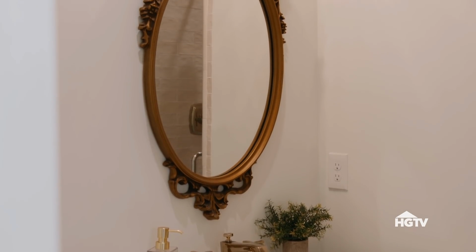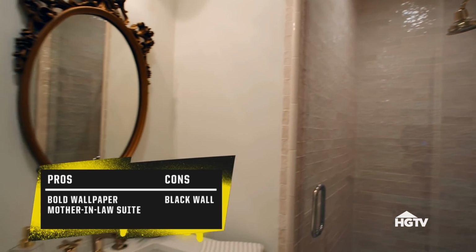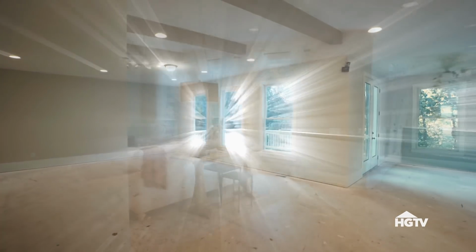The pink subway tile is beautiful. And I love that when you walk directly in, you don't see the toilet in the mirror. Exactly. It's pushed off to the side. Yep. It's private. Also, this doesn't feel like a guest bath because typically the downstairs powder room is for your guests. It feels like whoever's room this is going to be, this is really their bathroom.